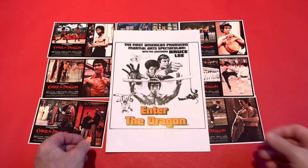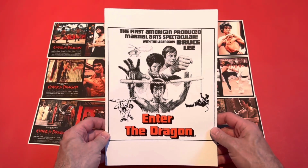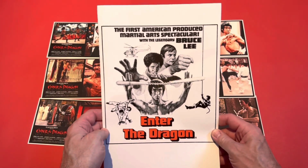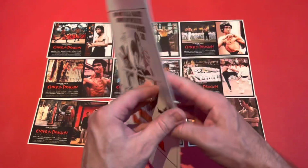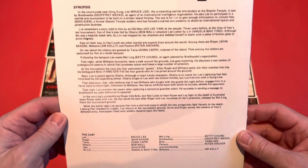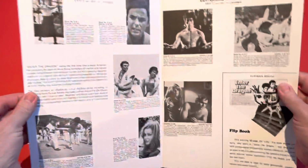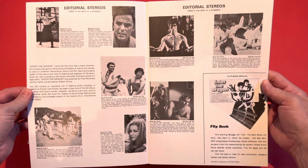And guys, here is the brochure, the press release brochure that they've done with it, a snippet of it anyway, and it's got the classic poster on the front of it here, and that's the back. So it gives you the synopsis, gives you the cast, credits, and then inside here you've got some details on the film.